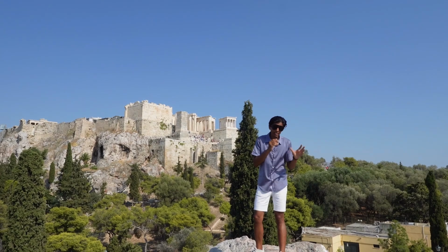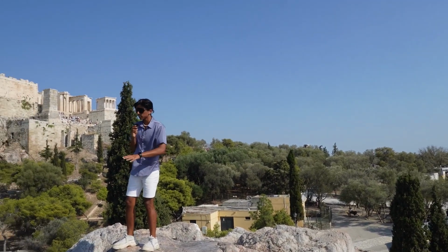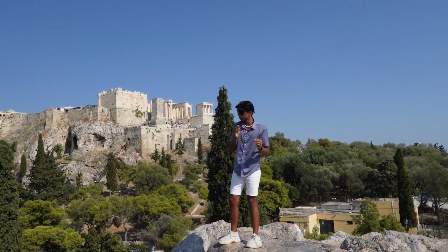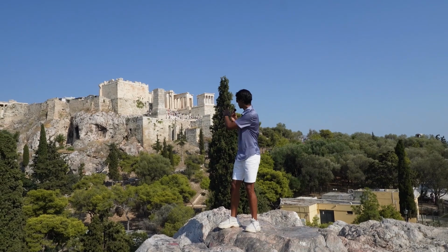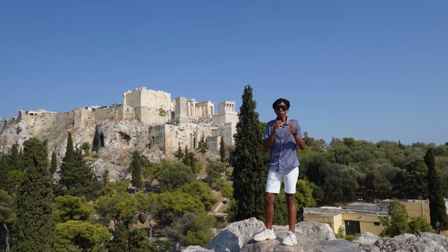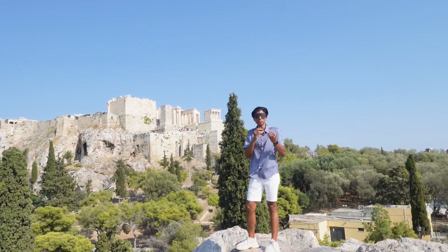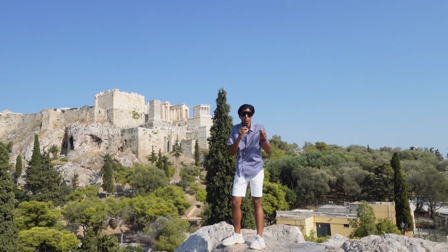Where the ticket center is, on the right-hand side of the ticket center, you see these amazing rocks. You just climb up those rocks. Be careful, they're kind of slippery, so only do it if you're able to. Climb up and you can see the entire view of basically all the buildings, all the iconic pictures, just through this rock. And this is completely free.